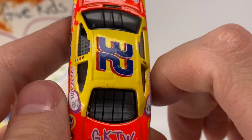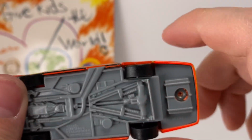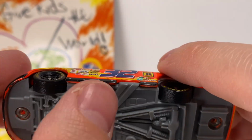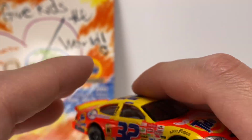It's kind of crazy. 32 right there, and then you have Give Kids the World right there on the deck lid. The orange on this thing is absolutely fluorescent, by the way. I mean, wow. Very, very bright. Now, this is interesting how the side skirts of the car are black as well as the front valance, but it looks like they didn't really paint the bottom of it. I'm not really sure why.